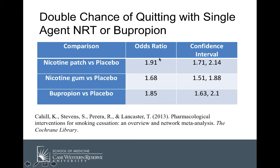The way you can present the different options that double your chance, so it's not exactly double, but for the purpose of discussion, I present it as about doubling your chances. The nicotine patch by itself, the nicotine gum by itself, or Bupropion, Zyban by itself, all will approximately double, working alone, your chance of quitting compared to not using them.